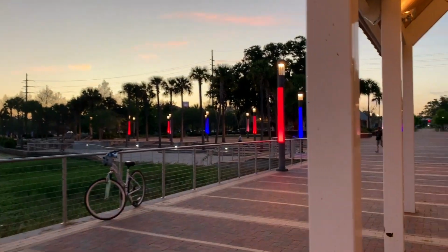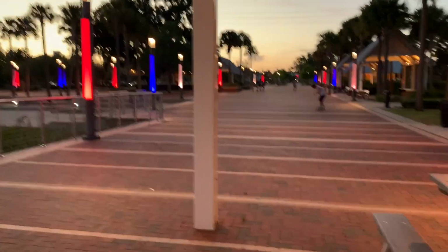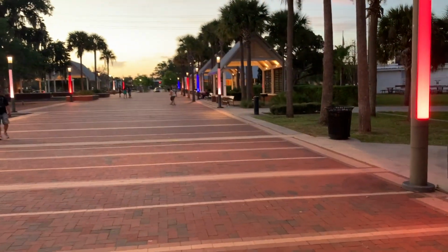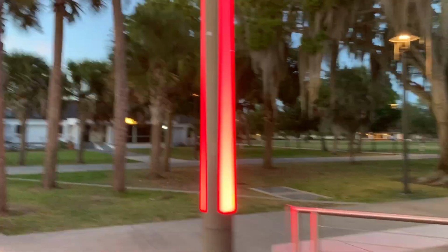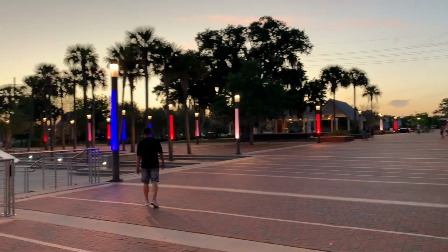We spent so long marveling at Herman that we missed the lights turning on. And they are red, white, and blue now. At the beginning of March or almost end of February, they were green for St. Patrick's Day. But now they're red, white, and blue. I'm not really sure why. Just general patriotism.